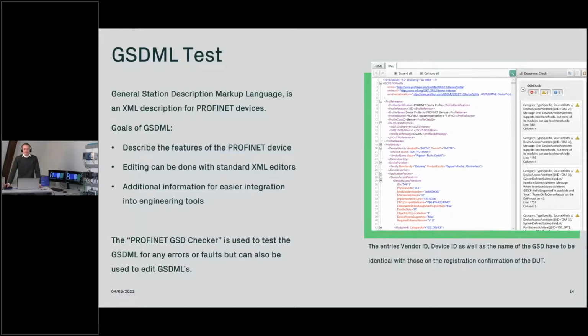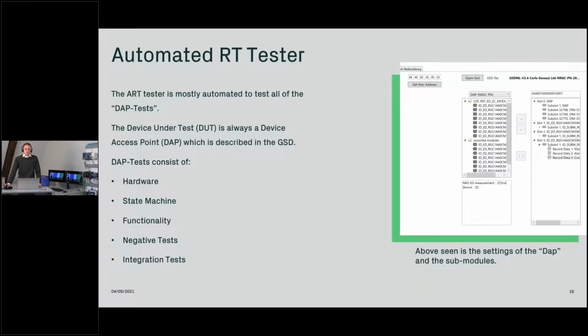As soon as this test has passed, we implement the GCML in the R tester and the TIA Porter program. The automated R tester is what does most of the test cases. The majority are automated, but a few test cases have to be done manually. We are able to test conformance class A and B with the software, and conformance class C is tested using software like Spirita.